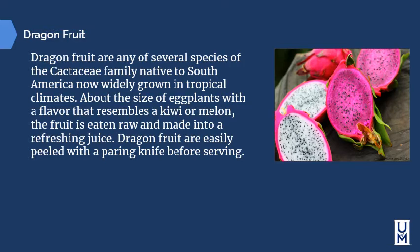Dragon fruits are any of several species of the cactus family native to South America, now widely grown in tropical climates. About the size of an eggplant with a flavor that resembles a kiwi or melon, the fruit is eaten raw and made into refreshing juice. Dragon fruit is easily peeled with a paring knife before serving.